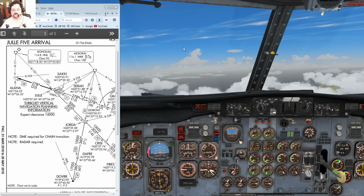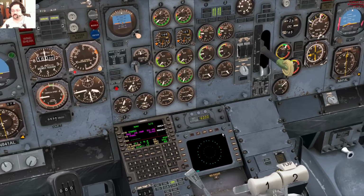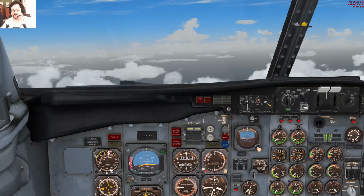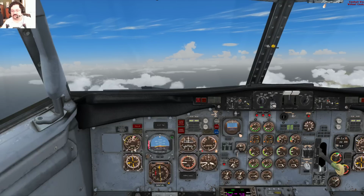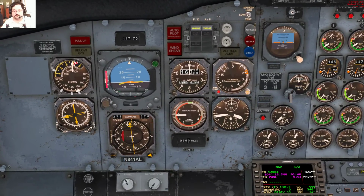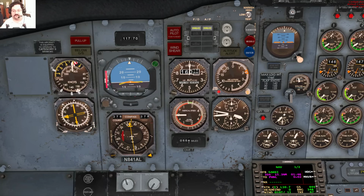Caution FedEx 1023, we are currently at 7,815, sir. I just wonder if we get... Need to be down 14. FedEx 1023. Oh, man. FedEx 1023, Roger, resume own navigation, climb maintain 16,000. Already past Julian. Yep, we passed Julie already.